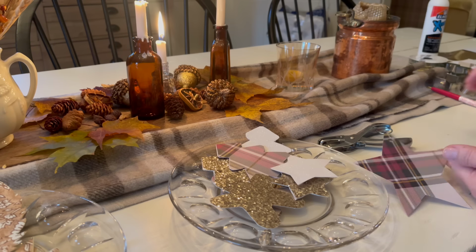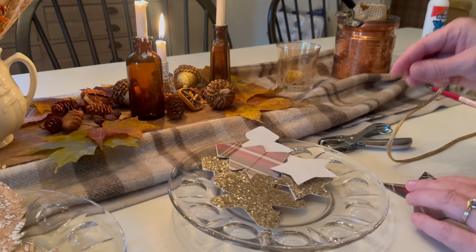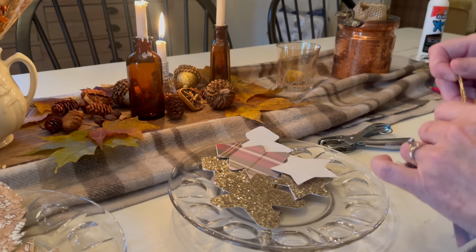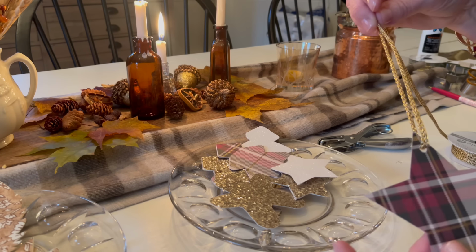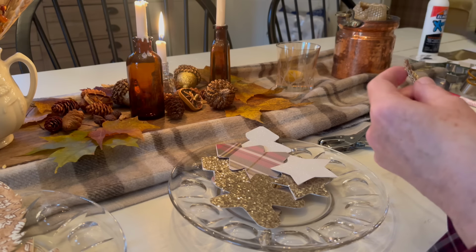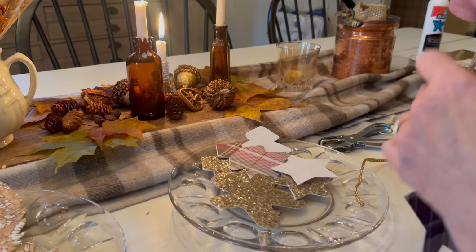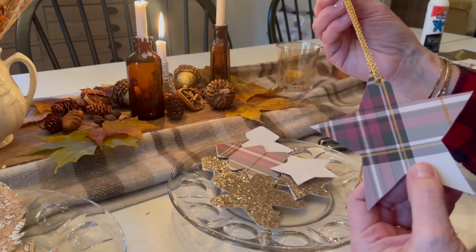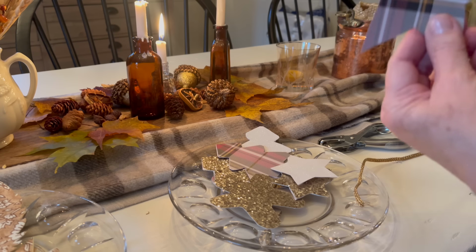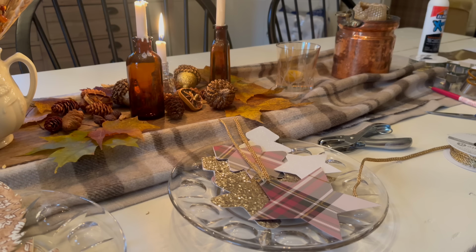Just use a hole punch. And I liked this ribbon. It almost looked like a chain. Just put that through, tie it to the length that you want. Now, I'm probably not going to tie this right away because I want to tie that onto the lights. Like I said, these are going to go over the island, but I may even want to do different lengths. I will be playing with that. So there you go. Easy, fun craft.